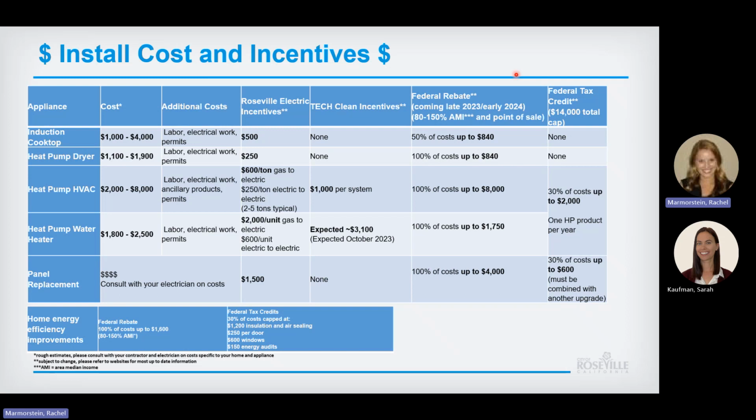Great. And I just want to mention really quick, I think I might have highlighted the wrong area at one point. So when we're talking about what incentives are available now, it's the Roseville Electric incentives here and then the federal tax credits. I think I might have highlighted the federal rebates for a moment, but those are coming a little bit later. We're expecting those again in early 2024. So I'll move on to the next slide here.